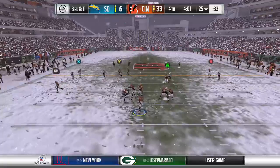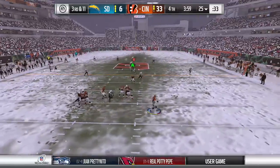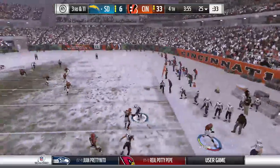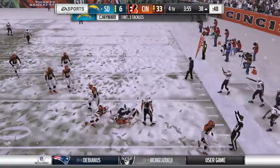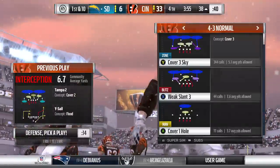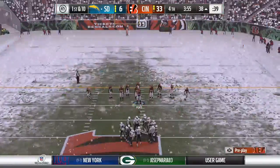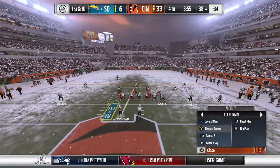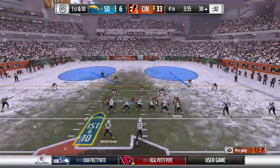Now the backup, A.J. McCarron. Flush to his right. He rifles one that's intercepted. Picked off by Casey Hayward. And they have possession, and they have it at the 38-yard line. The Chargers offense now, they get set to head back on the field. And they'll be looking to avoid what happened last time, which is punting the football.